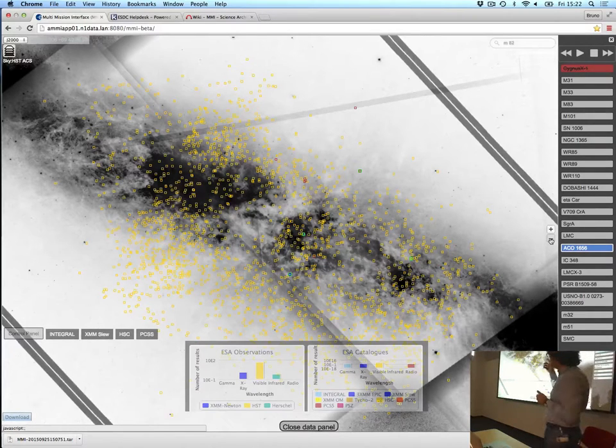For HST, we already have the spectroscopic footprints, but we don't have them for the other missions, so we need to make them. Any other question?